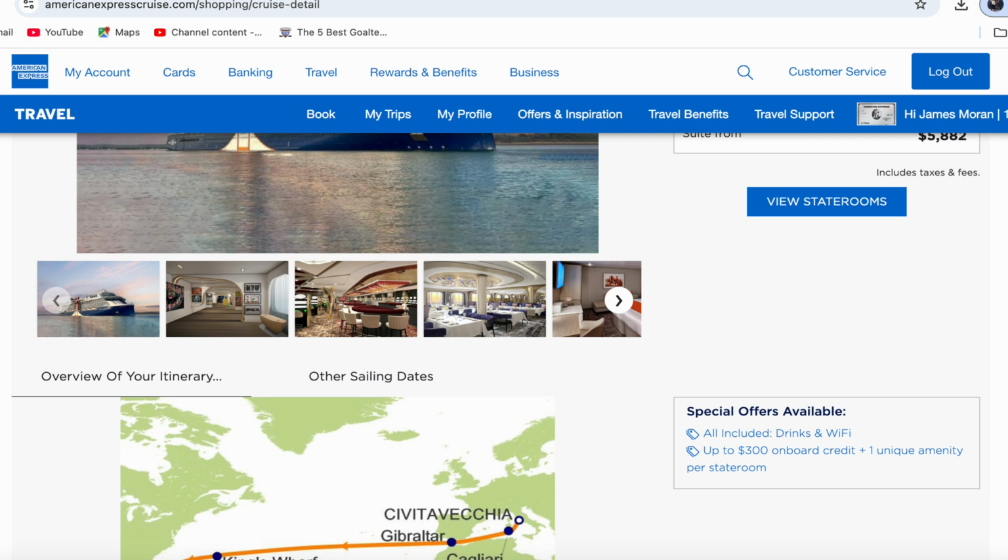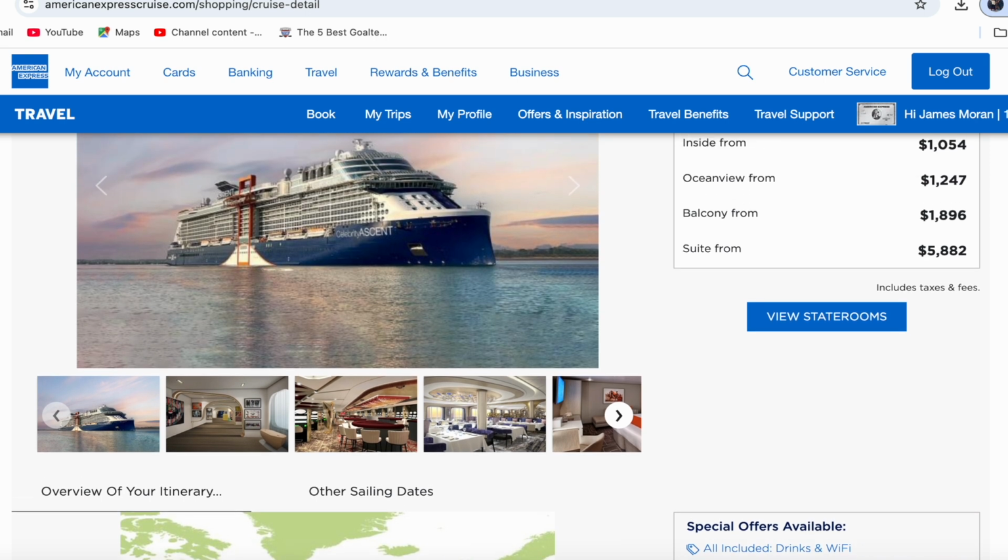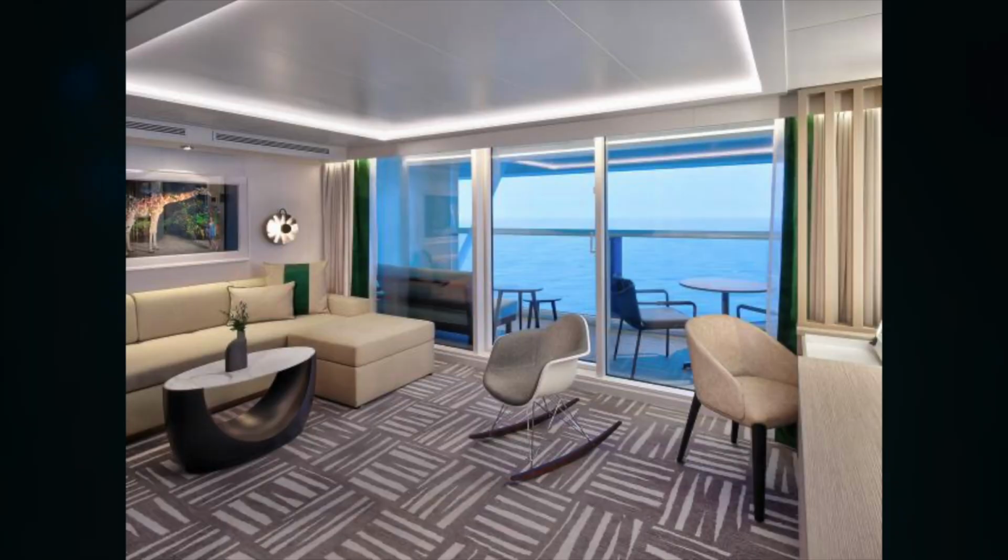We did it through the Amex portal. $2,512 for both of us. That includes port fees, taxes, and it would be a lot cheaper, but we upgraded our room to a panoramic ocean view. That I'm looking forward to.